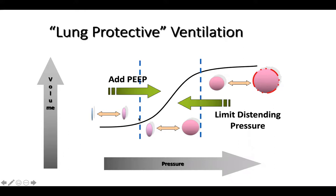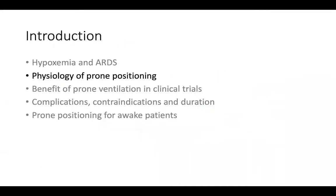So while you are reducing VQ mismatch and shunt, you're also potentially causing lung injury, and this is the crucial problem with the disease. This is why we limit tidal volumes, for instance. This is why we carefully titrate PEEP to things like driving pressure and plateau pressure. One of the real beauties of prone positioning is that it enables us to do that recruitment, to increase ventilation, to decrease those low VQ units, improve VQ mismatch, reduce shunt without causing the over-distension. So I'll just spend a couple of minutes talking about the physiology of the prone position so that we can see how that might work.